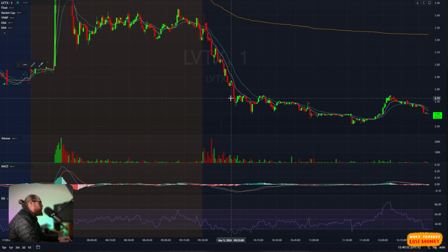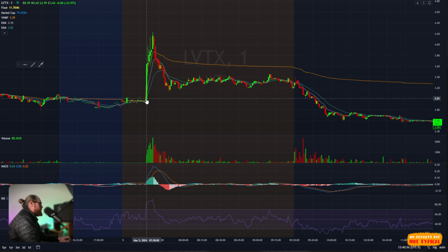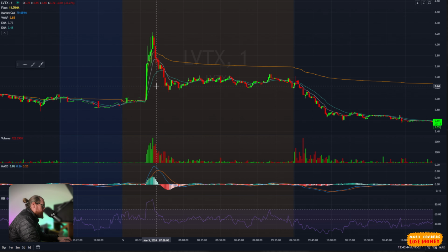LVTX, this one this morning, popped up, didn't hold, right? Goes up, comes back down. So I made money on the stock. We'll talk about this one maybe in a moment after I go over the first trades on AISP. But I made money on this because I got in on the pullback, I took profit, and then I didn't overstay my welcome.